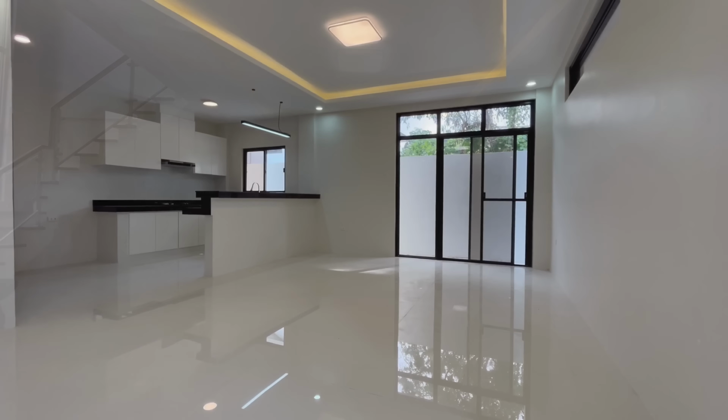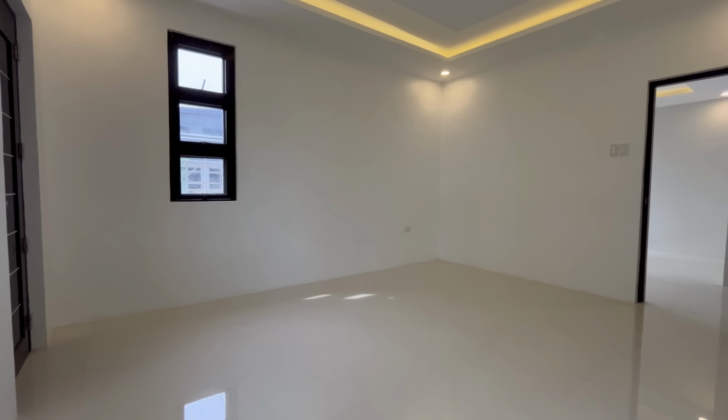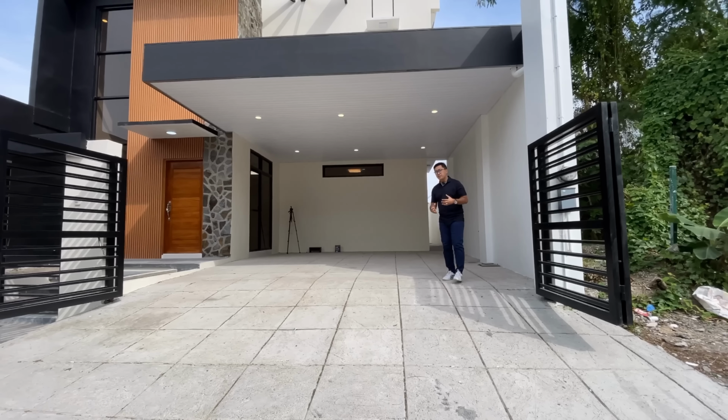Ako personally, I really like the layout and also the spaciousness of the master bedroom kasi dahil meron na rin siyang walk-in closet and malaki yung ating toilet and bath. And second part na gusto ko sa bahay na to, yung car garage, because I also like cars. Kasyang-kasya po ang ating pickup and also ang ating mga vans. So sobrang ganda po niya.